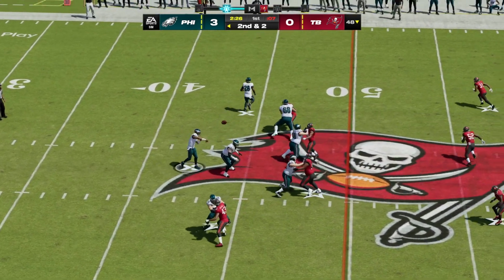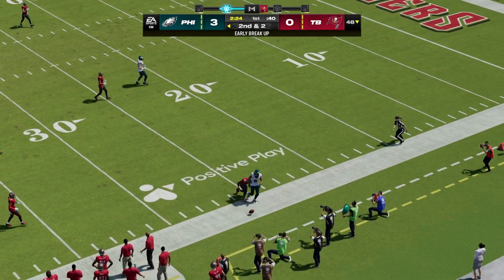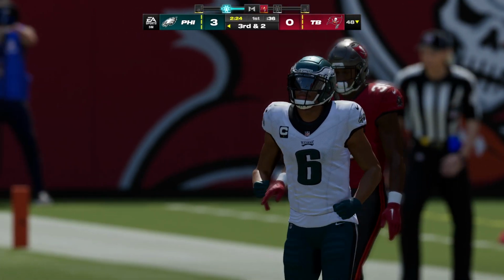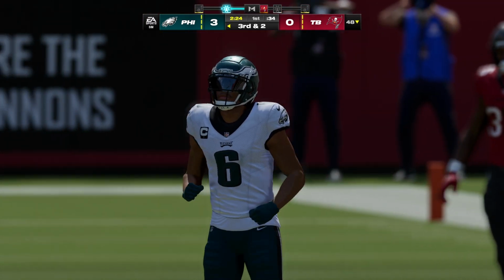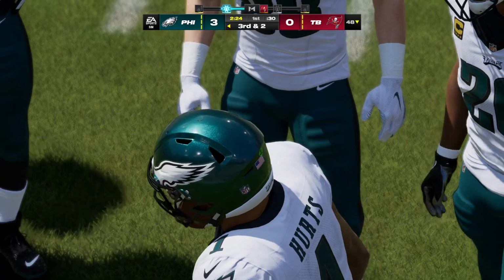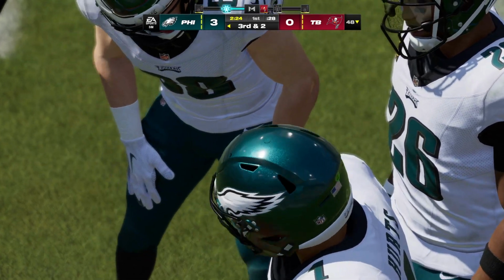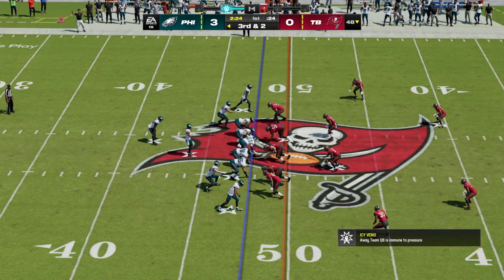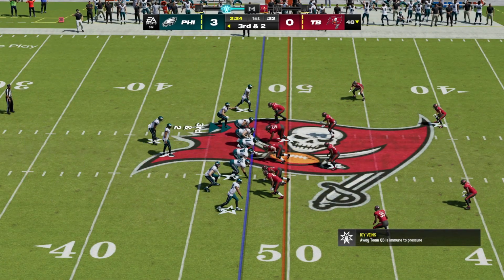Play action. Here's Hurts. And that is incomplete. They certainly thought he had an open look beyond the 1st down marker to his receiver, but they just couldn't connect, and that will send them back to the drawing board. After the incompletion, here now, 3rd and 2.